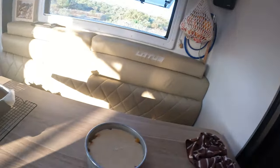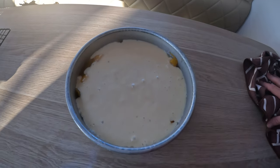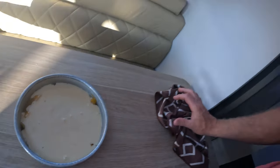All right, so it's all made now and this is what it looks like at the end. You do leave a bit of juice, not all the juice, just a little bit of juice. And we mix it up in the Thermomix. So we'll stick that in the camp oven for about half an hour and we'll show you what it looks like.